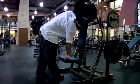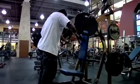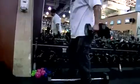I like to stretch out the forearms. As you can see, they do get a little bit pumped up on biceps every now and again, so before you move on to the next exercise, sometimes it's good to stretch them out.